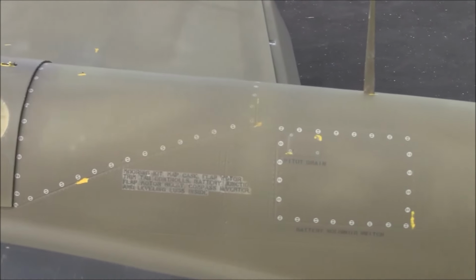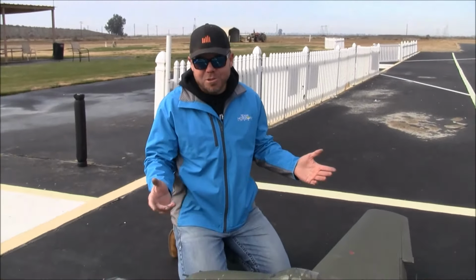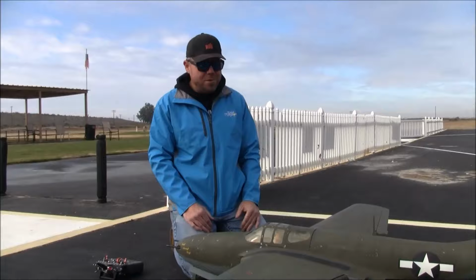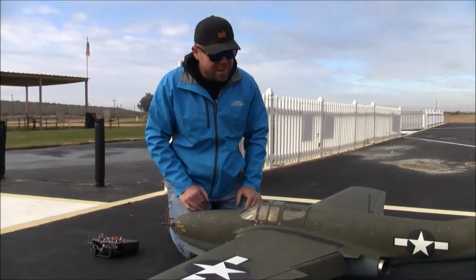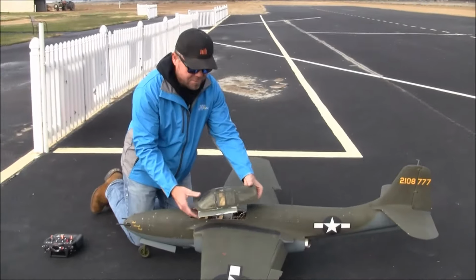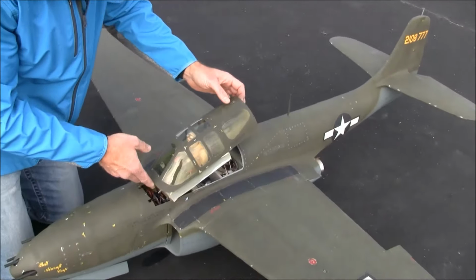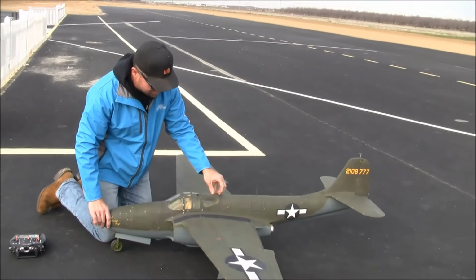What's neat about the P-59 is I'd never seen one fly as a model before this one. My friend Vic scratch built a small one forever ago, and that was the only other P-59 I've ever seen fly. So it's a very rarely modeled airplane, underappreciated, and most people don't even know what it is. It's neat to share some of the history with people, because they don't realize that this is America's first jet. Anyways, it's a beautiful flying airplane, and I really enjoy it.